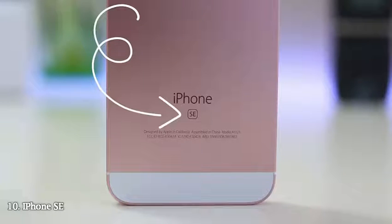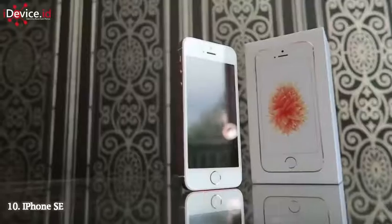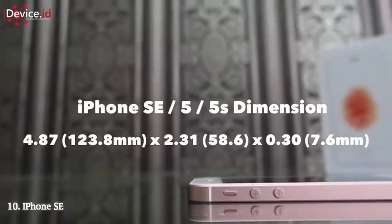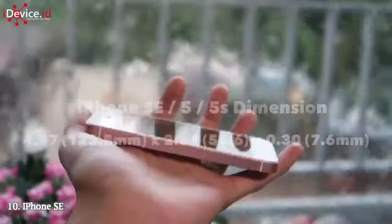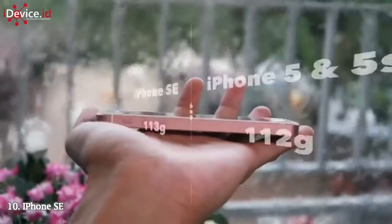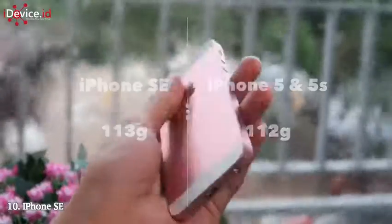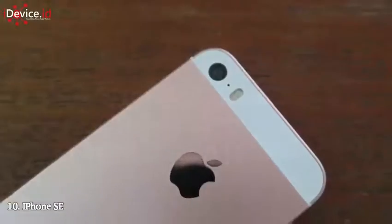There are a few drawbacks. The design is not beautifully curvaceous like the iPhone 8, and the front-facing camera has fewer megapixels. And the Touch ID fingerprint sensor is older and therefore slower. The best thing about it? Despite its range-topping specs, the iPhone SE is also one of the cheapest smartphones Apple has ever released. What's not to love?